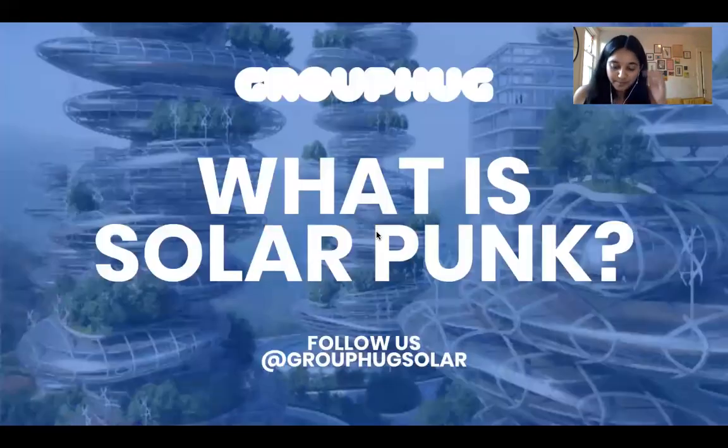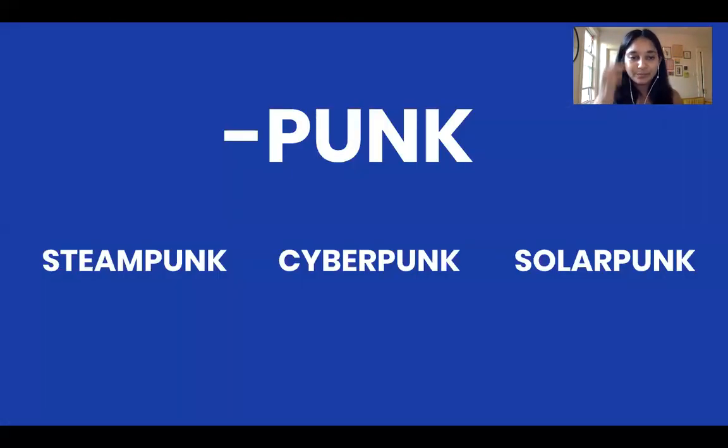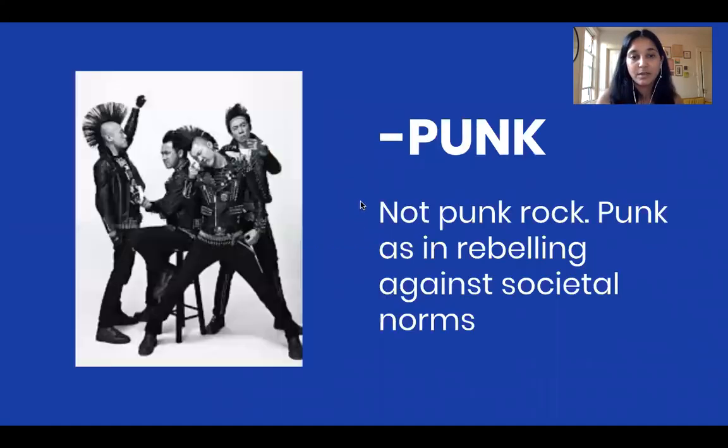I think that type of integration where you don't even think about the solar panels is really powerful. Okay, so with that, what is SolarPunk? The first thing I'll say is that when we say the word punk, it doesn't necessarily mean punk music, but I'm sure some of you might have heard of these other punk movements in art and literature, like steampunk, cyberpunk, and now solarpunk. I'll talk about those in more detail.